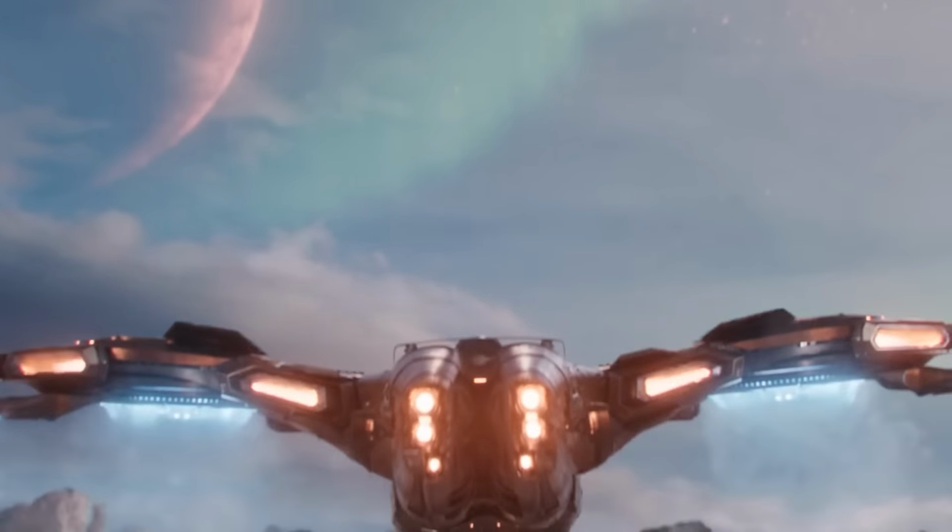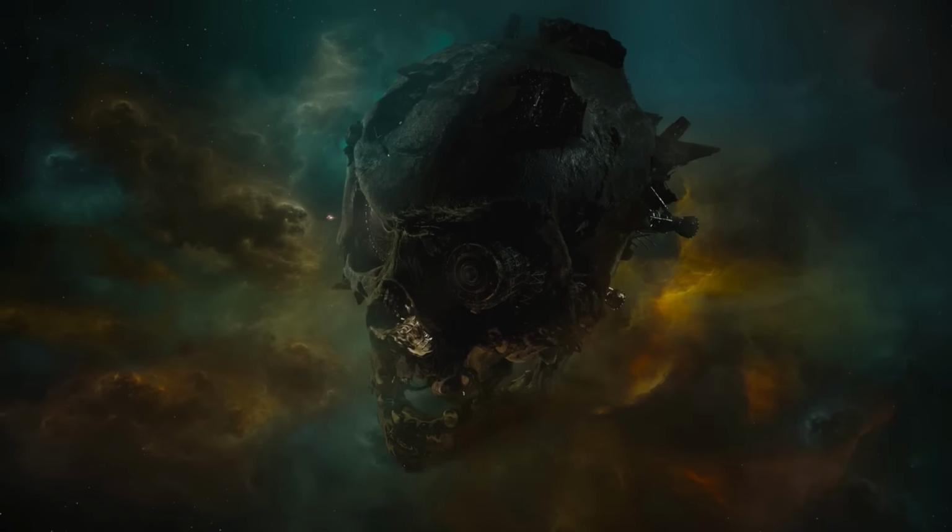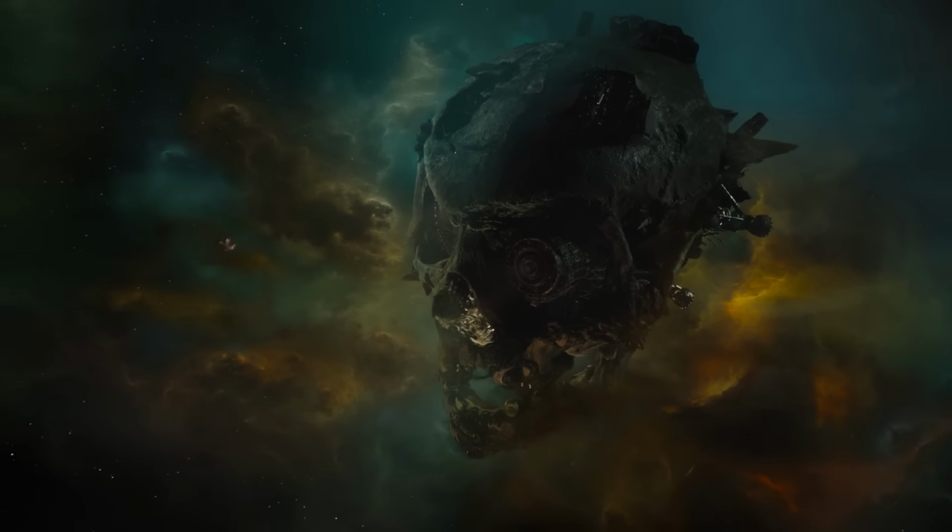And in that time since, they have used their money for mercenary gigs to buy Nowhere from the Collector and set it up as their new home base.